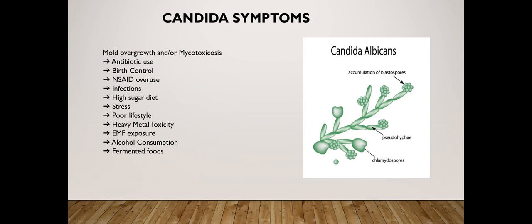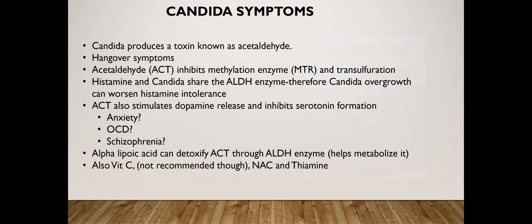So people sometimes think that they can get away with eating things like kombucha and fermented vegetables, but that flares me even to this day. I'll do fermented vegetables and my rectal area will start to burn and itch. So I know that's definitely causing some histamine. We'll talk about that in a minute. Here's something really important to know. Candida can produce a toxin known as acetaldehyde, and that can give you this hangover feeling. I notice that happens when I eat fermented vegetables. I'll get this just exhausted feeling, and that's the acetaldehyde from the Candida.